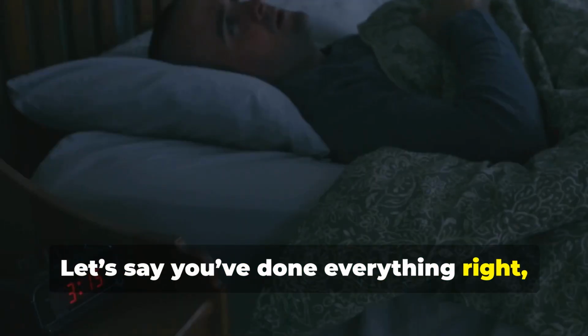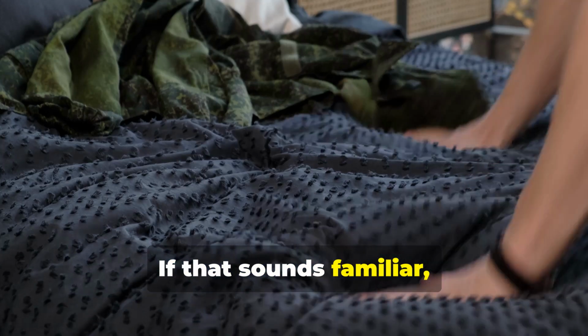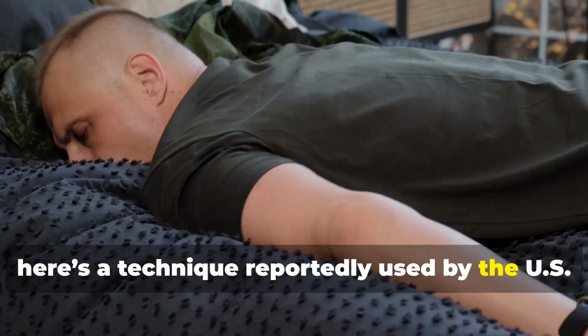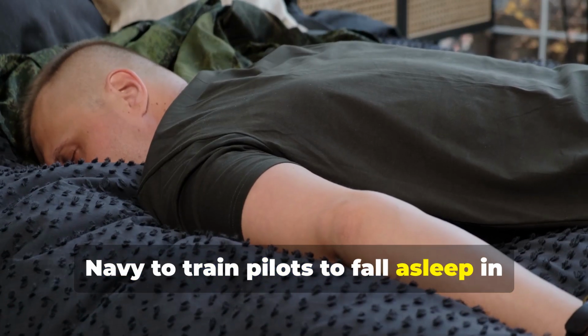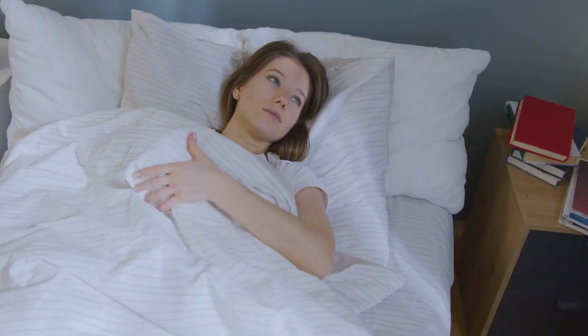Let's say you've done everything right and you're still staring at the ceiling. If that sounds familiar, here's a technique reportedly used by the US Navy to train pilots to fall asleep in under 2 minutes, even in high-stress environments.